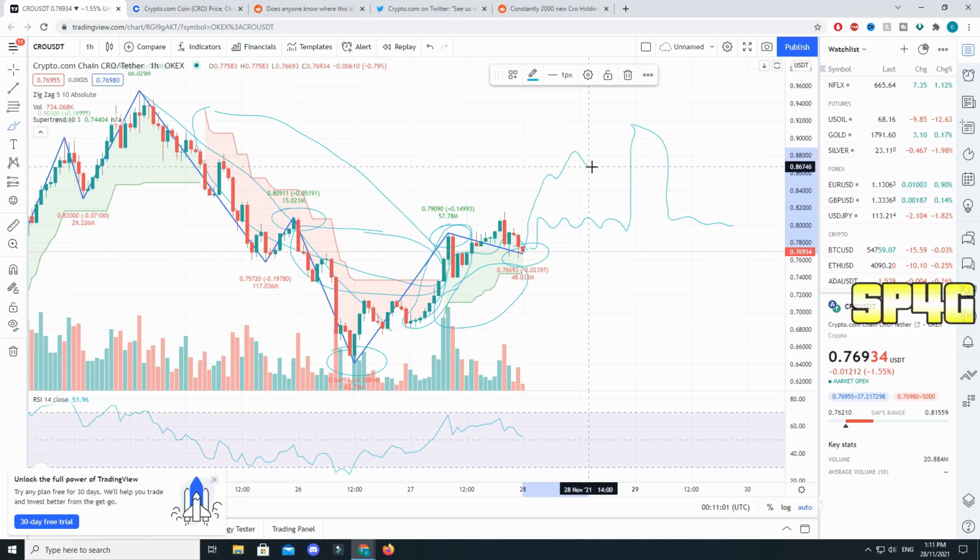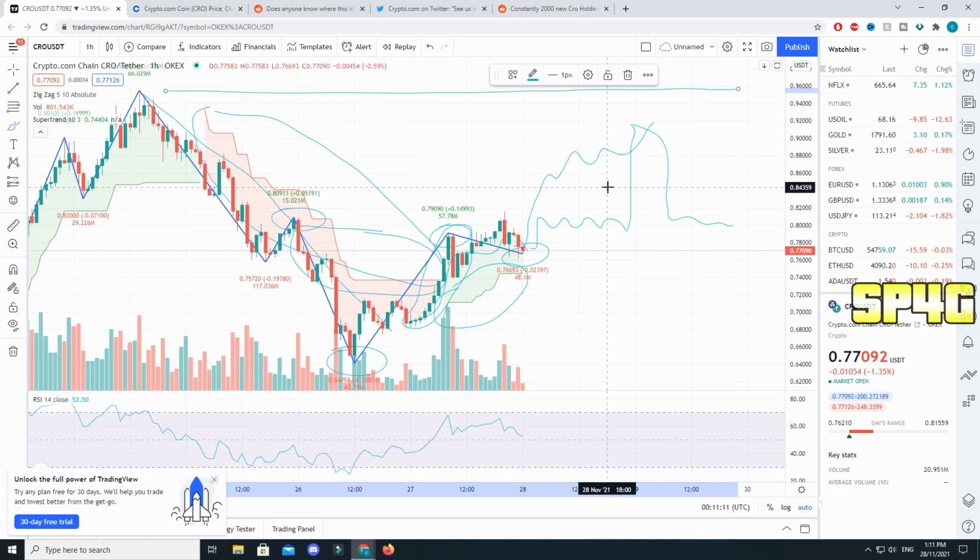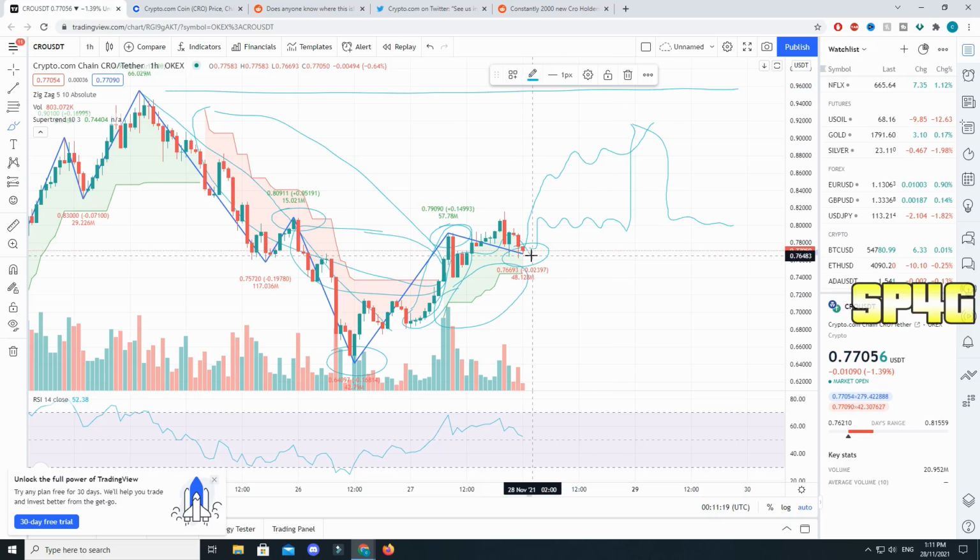Yes, this strong pullback and the retracement being so small obviously suggest that the next pull up will be very strong and take us close to 92 cents, which is going to be the all-time high. If we do break out of the all-time high, I will not be surprised if we hit $1 overnight.